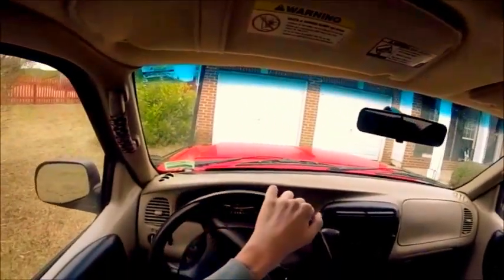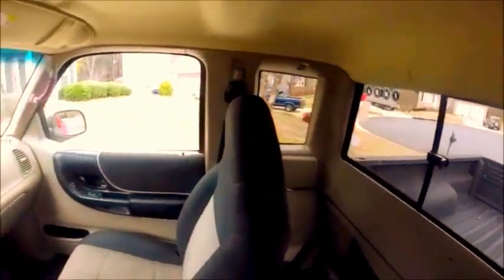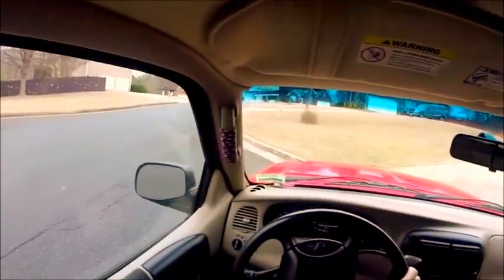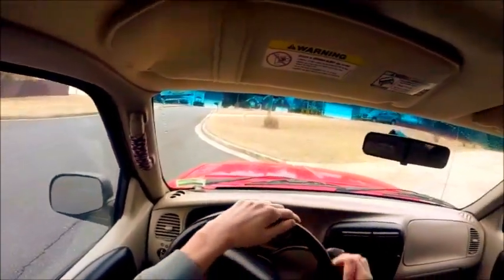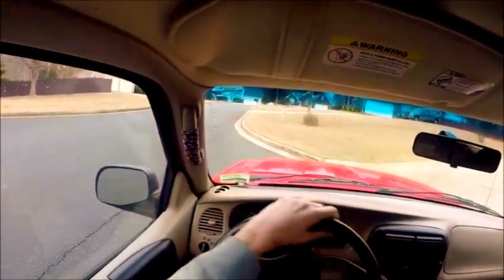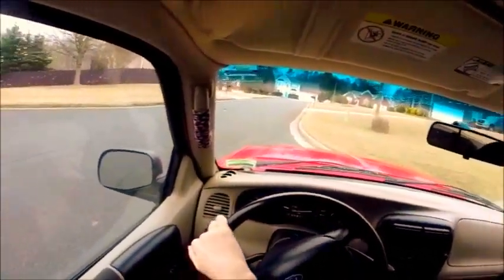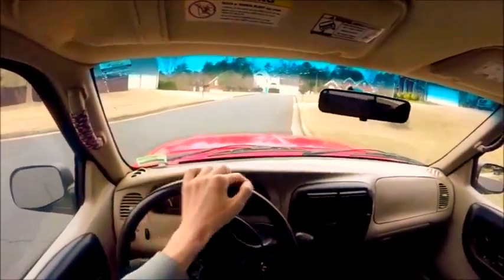Figured today I'd just give you guys a little review of my 2003 Ford Ranger Edge. So this is actually the middle range engine version. It's got a 3-liter V6. The base has a 2.3 liter 4-cylinder engine, inline 4, and then the one above this is a 4-liter V6.